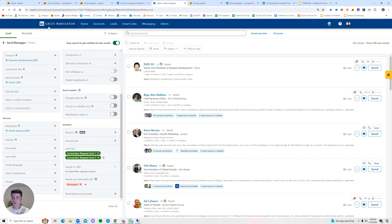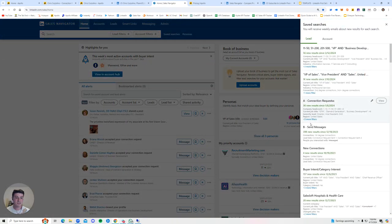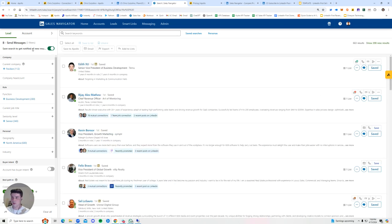It's a really easy way that you can just kind of come into Sales Navigator for the day and go to your saved searches, go to B send messages, and know exactly who needs to receive a message. Similar to how we added people to an Apollo cadence when we were sending the connection request, we're going to do something very similar here.